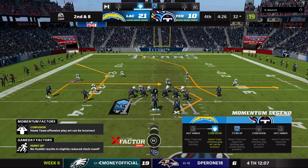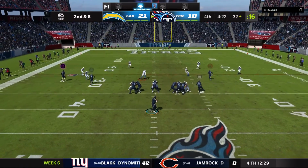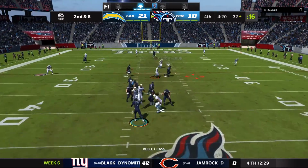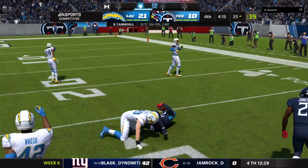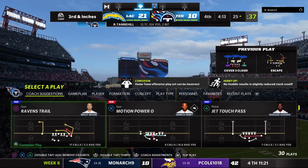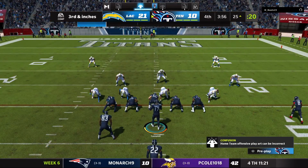The last run good for 2. Here's 2nd and 8. A shotgun snap for Tannehill. Over the middle, complete. It's Henry. And he's able to get it down to the 25-yard line. It's an 8-yard pickup, and they'll be faced with a 3rd and inches.